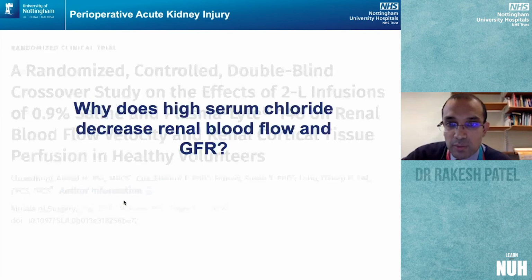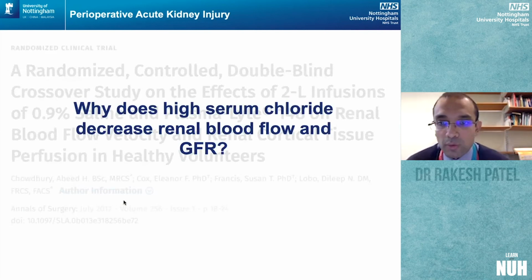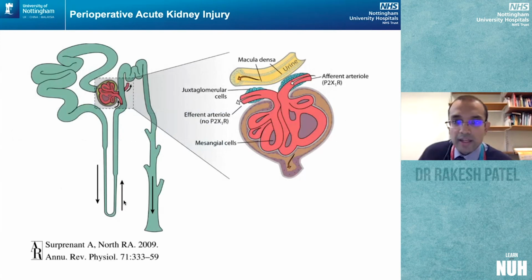The question we need to answer is, why does high serum chloride decrease renal blood flow and GFR? And the answer is likely to involve the macula densa. So these are specialized cells in the kidney that sense sodium and chloride levels in the distal convoluted tubule. And in response to increased sodium and chloride levels in the distal convoluted tubule, their activation leads to a decrease in renal blood flow and GFR through afferent arteriolar vasoconstriction. And they do this through various intracellular mechanisms, which I'll show you.